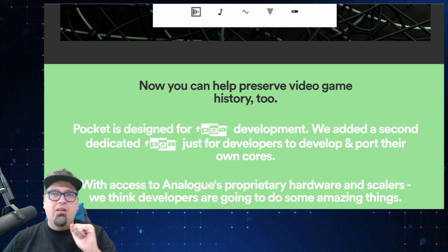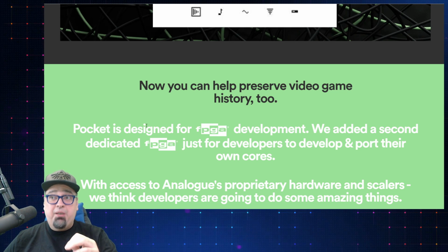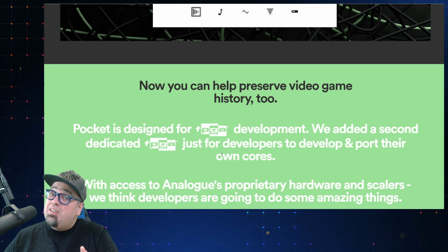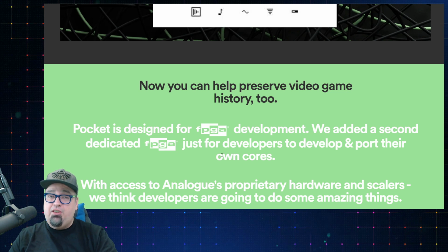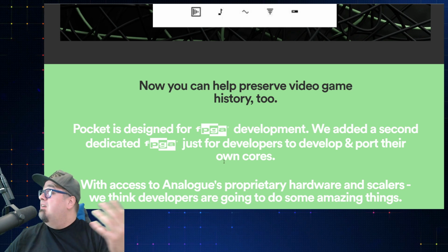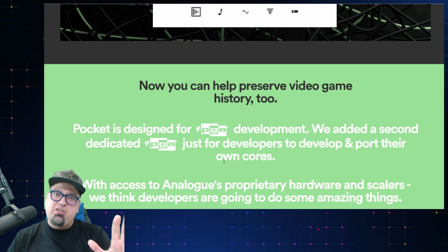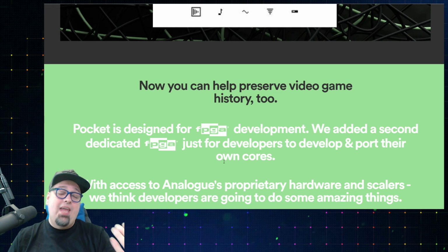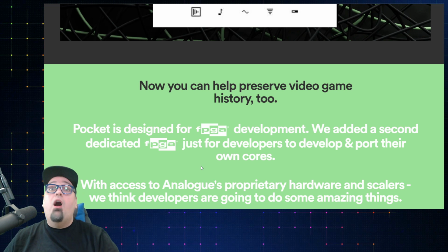Right? Now you can help preserve video game history too. This is where that FPGA logo comes in. It's designed for FPGA development. We added a second dedicated FPGA just for developers to develop and port their own cores. What the heck are we going to get with this thing? 6 buttons. We're going to have an L and R, 4 face buttons. Are we going to have Super Nintendo ported to this? Because it does have an SD card reader. That's the one thing that is pretty cool. I mean, all of their machines so far have had, at least maybe not the original NT, I'm not sure with that, but the NT Mini, the Super NT, the Mega SG all had SD card readers, where you could load up jailbroken firmware, load up ROMs, that kind of thing.